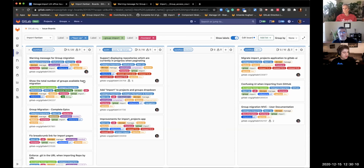Just to understand, do we expect to enable the feature flag for group import on GitLab.com as early as possible? Yes. As soon as we have the issues across the finish line, we should turn that on because we need to start getting feedback for it. Yeah. Okay. So basically, right now we are just waiting for documentation.